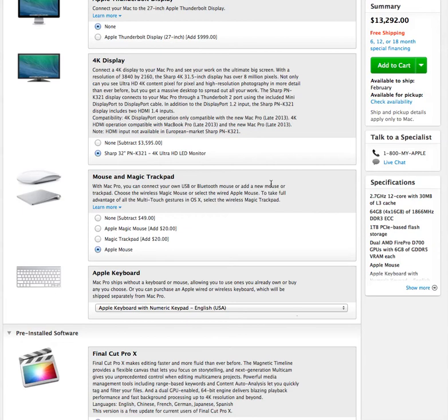Okay, next is mouse and Magic Pad. Here's something I don't like that they've changed. When you pre-order, you get a choice of your Magic Mouse, your trackpad, or your Apple Mouse, which is basically the mouse with a cord. But it only gives you the option of doing one. So if I want a trackpad and a mouse, I can't do it. I don't like that.